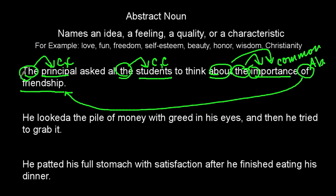Friendship. We know it's not capitalized, so it must be common. And also, we can't detect friendship with our senses. It's an idea that we discern mentally, so it is abstract. Right, let's look at the next one. That is supposed to be spelling.